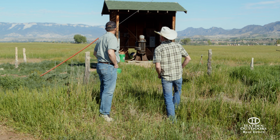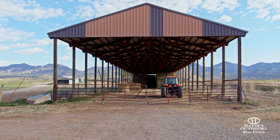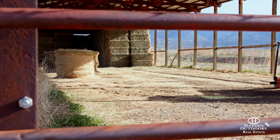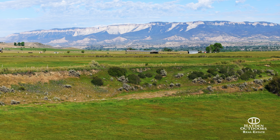Sitting here looking at these hay barns and all the hay in there, obviously it's pretty high production hay fields that they're making here. Yeah, the guy that's leasing it right now, historically, they put up enough hay and then they winter the cows here.